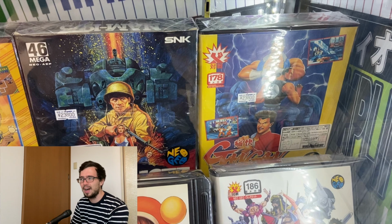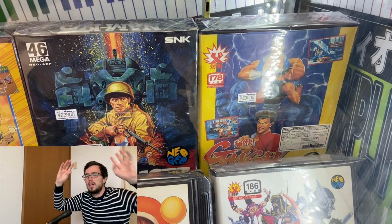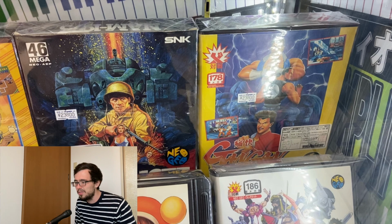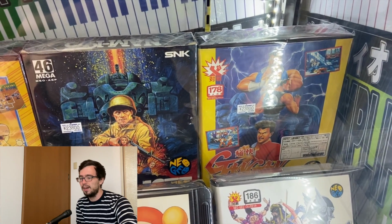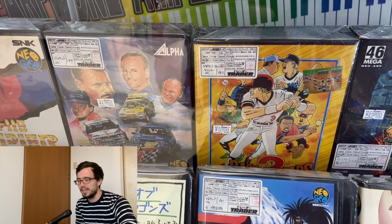It was Nam 1975 or Nam 75, and Magician Lord. Even over the last couple of years, their prices have doubled because these are seen as the good, cheap games that you could get for the Neo Geo, and still they're getting really expensive. And then on the right, we've got Gangan for $240. I'm really hoping Neo Geo prices go down because, boy, I would love to collect some Neo Geo games. I'm not rich and I can't afford that stuff.